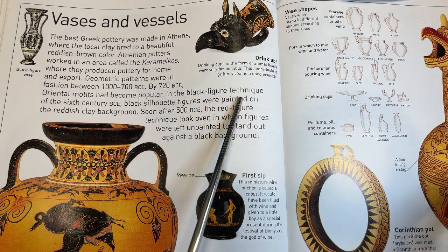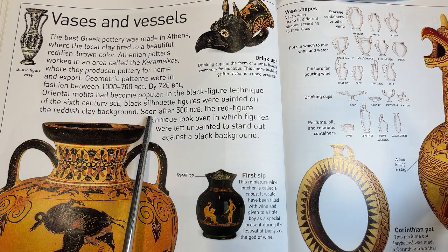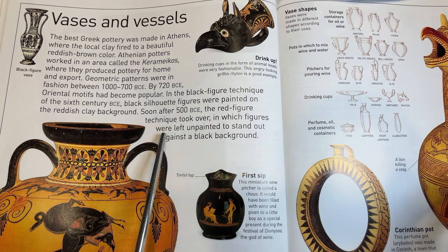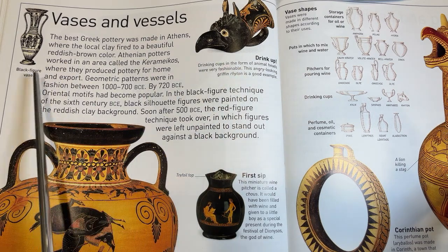In the black figure technique of the 6th century BCE, black silhouette figures were painted on the reddish clay background. Soon after 500 BCE, the red figure technique took over, in which figures were left unpainted to stand out against a black background. Black figure vases.